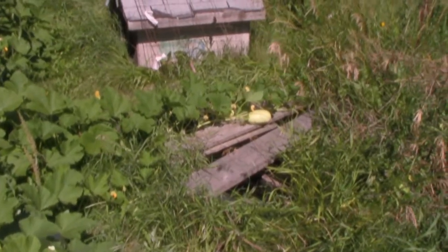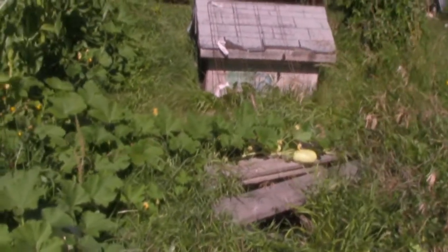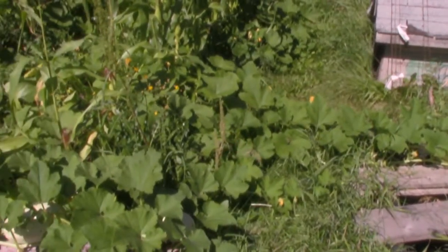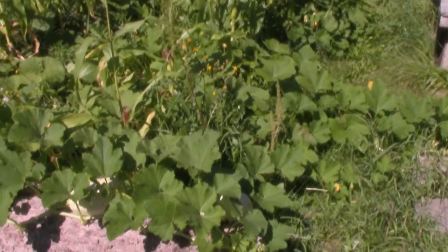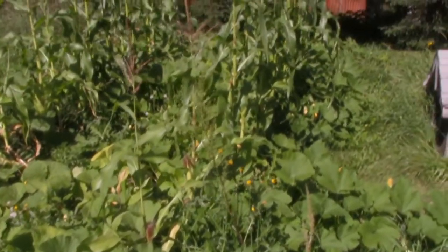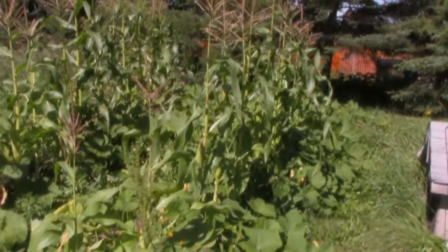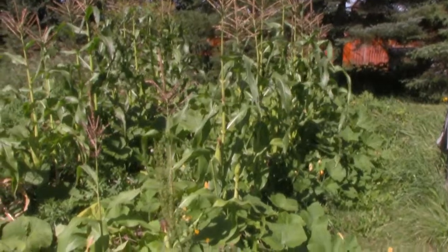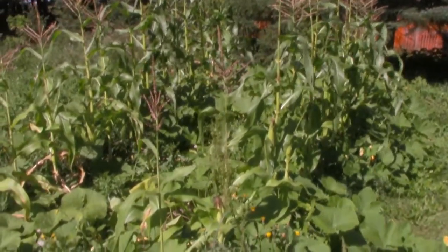So yeah, good productive year for the Three Sisters garden. I was hoping to see more out of the corn, but oh well. The spaghetti squash and pumpkins are definitely paying for the real estate. And I do see a lot of nice ears starting on those corn. I just don't know if they're gonna make it. And that's probably where I'm gonna wrap it up today.